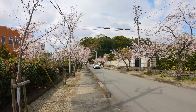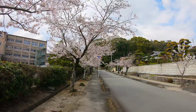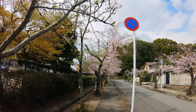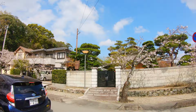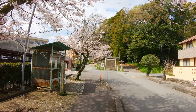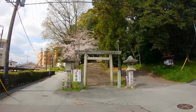So if we're lucky and the weather lasts, we'll be able to have double this much sakura, because as you see, a lot of the green ones are still popping out, so I am hopeful. However, there's no guarantee. Right across the road from the school, and again, some pretty loaded people live in here. Oh, there's the parking spot I could have used, but anyway, up to the shrine we go.